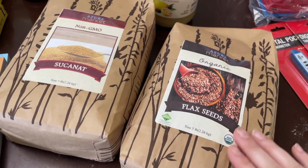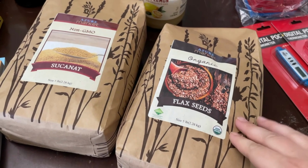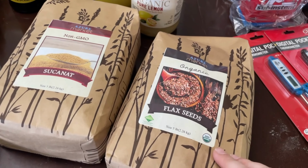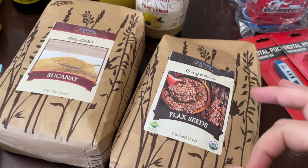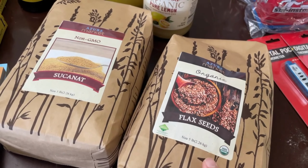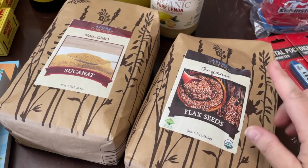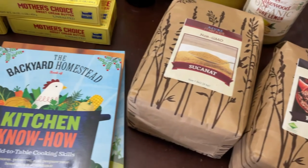I've never bought in bulk like this before, the 5 pounds, but I've got a couple friends that are having babies or expecting babies, and I want to make them some oatmeal cookies. I want to just freeze the dough, but I've been told that adding in flaxseed is also very beneficial for breastfeeding mothers on top of the oats as well. So I kind of want to help them out as much as I can and try these ourselves, putting them in our oatmeal cookies to see how they taste.